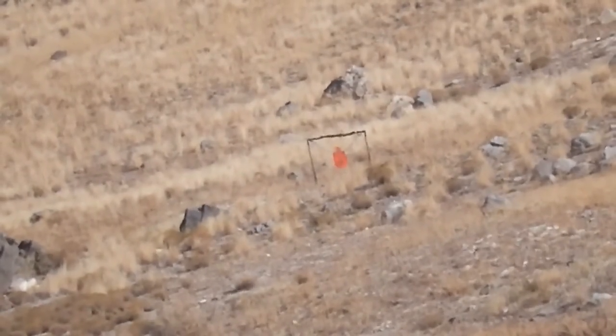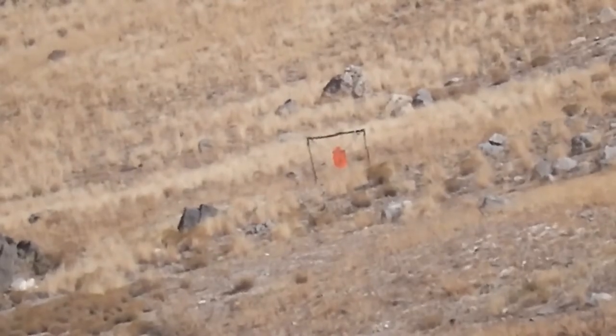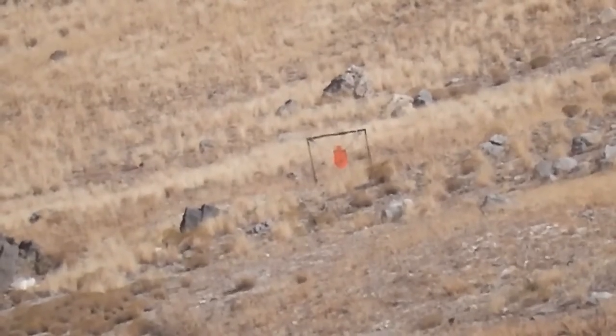We almost had a cheap suppressor cover. Well, I was like, is it supposed to be like that? And then I saw it move, like, no, it's not.